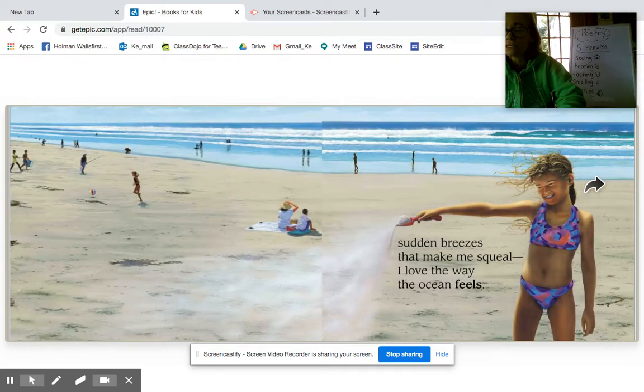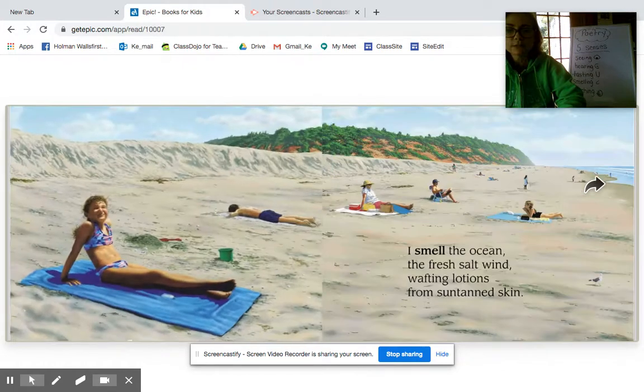Sudden breezes that make me squeal, I love the way the ocean feels. I smell the ocean, the fresh salt wind, wafting lotions from sun-tanned skin.